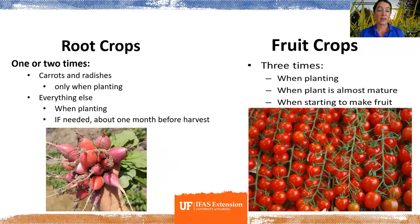And then the third category I like to think about is root crops. Root crops are really interesting. A lot of what bagged fertilizer does is promote a lot of fruit and leaf growth. Well, you don't want fruit and leaf growth with root crops.